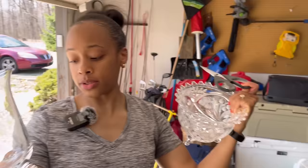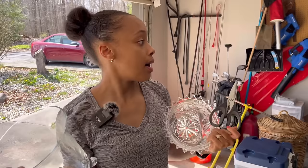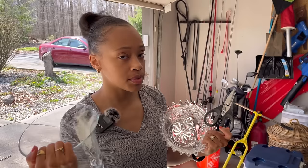I thrifted both of them. I love the vases that have like the little claw feet. So cute. I feel like we should do this outside because it's such a nice day. So maybe we could drop these off in the back.